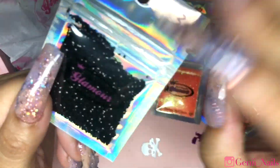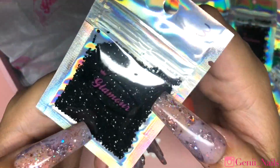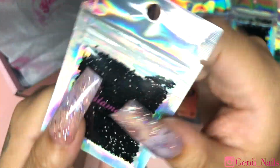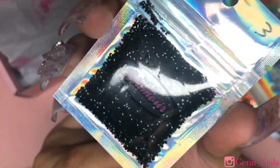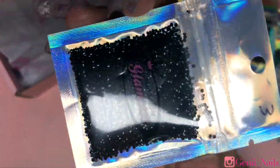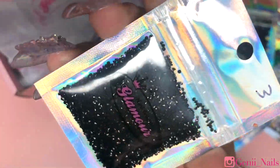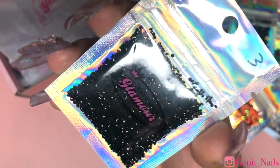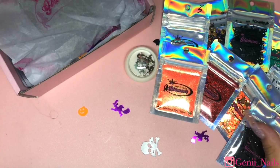And then here we have some pixies in black, which I was super excited about because I don't even think I have pixies, or maybe I do. I'm not 100% sure, but I was super excited because I didn't have black pixies, and I was just really stoked to add this to my collection. I was really, really happy about that.